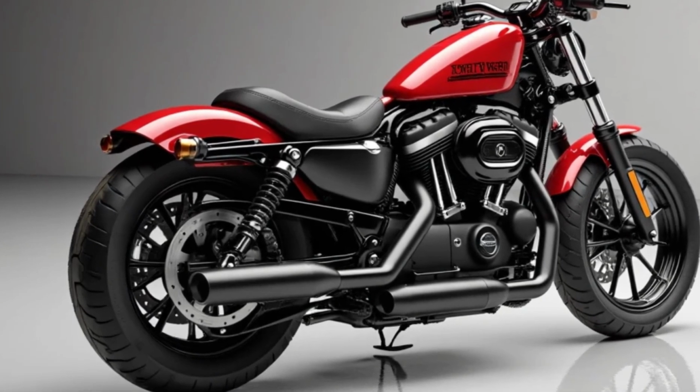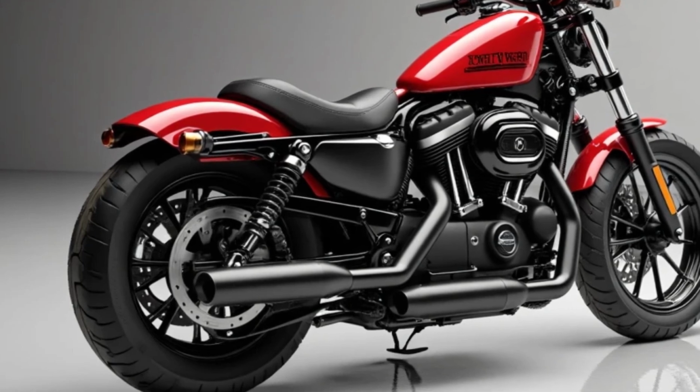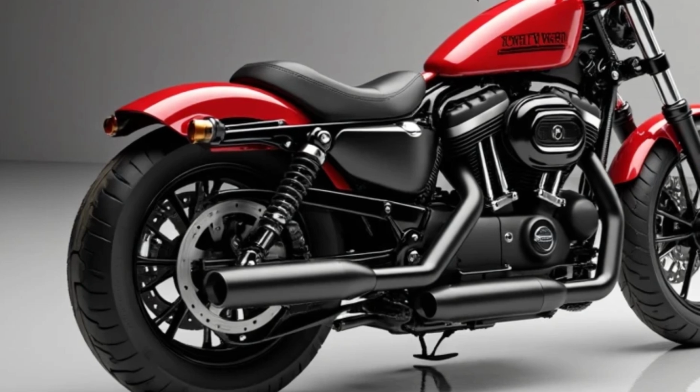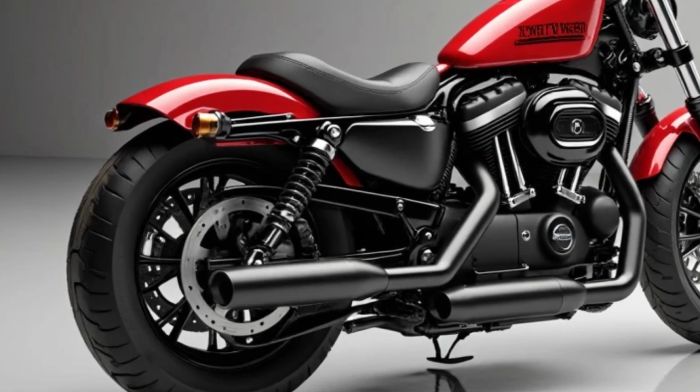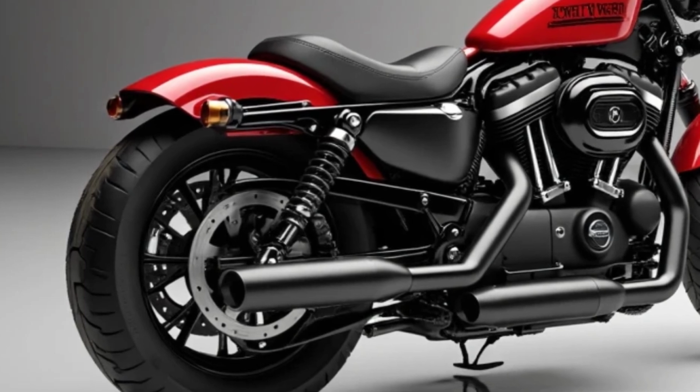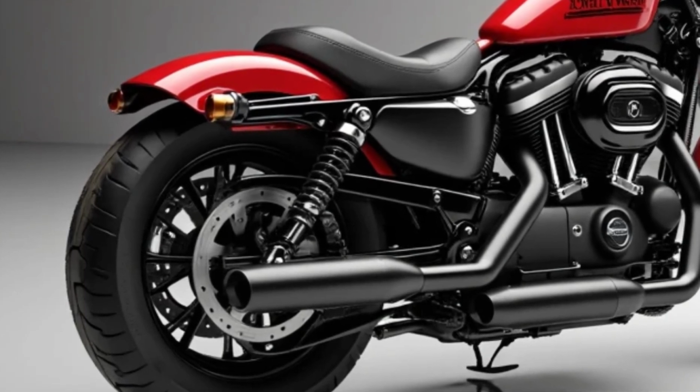The Iron 883 isn't trying to be everything to everyone. It's not trying to win drag races or break speed records. What it is, is honest. A bike that feels like a motorcycle, not a gadget. And in a world increasingly obsessed with screens and silence, that's refreshing.